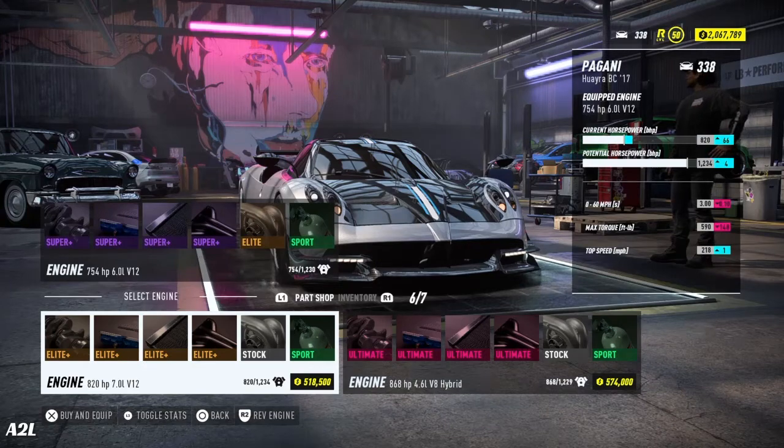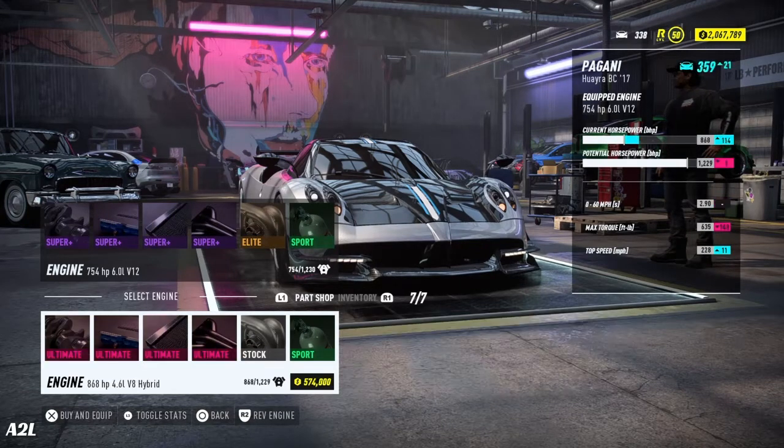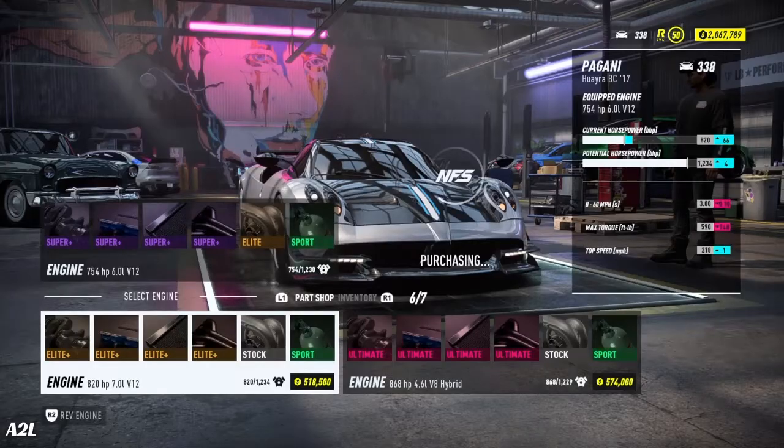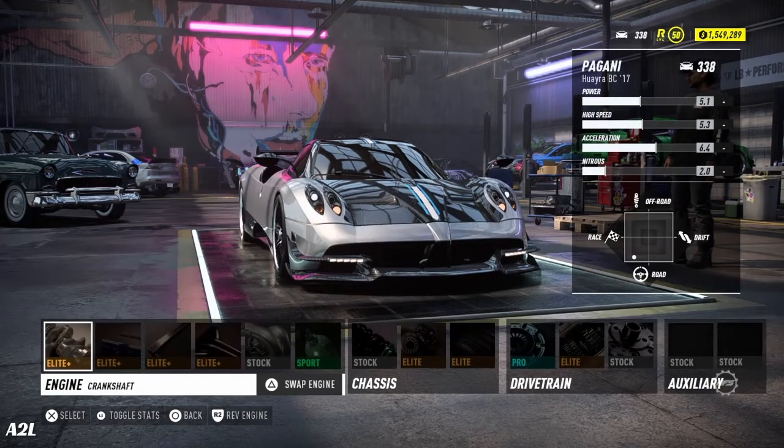I might be putting my foot in my mouth when I say this, but I don't really like the sound of this car either. I like the sound of this one better, so we're going to go with the 518,000 one, which I said was 1.5. That's putting you up to $2 million right there already. Over $2 million just for the engine swap and the purchase of the car itself.